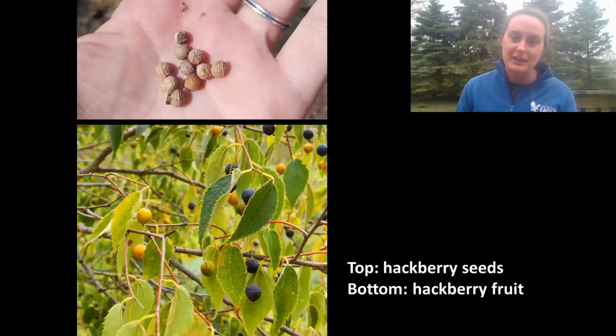Now, the hackberry is also a very important food source for birds and even some small mammals. It does have these greenish yellow fruit that ripen to purple in the fall, and those fruit actually stay on the tree throughout most of the winter. So it's a really important food source for a lot of different types of birds. And then those fruit will also produce those little round seeds.